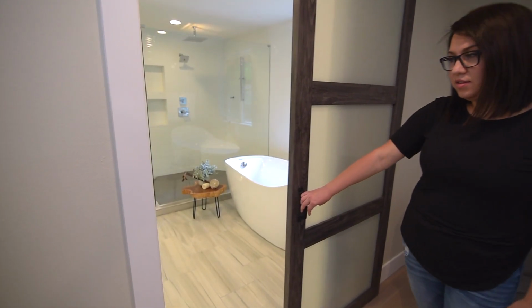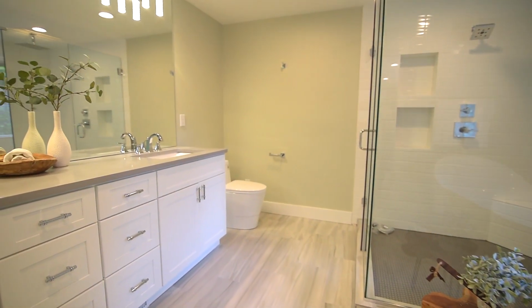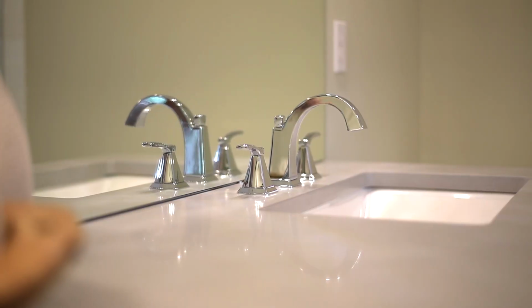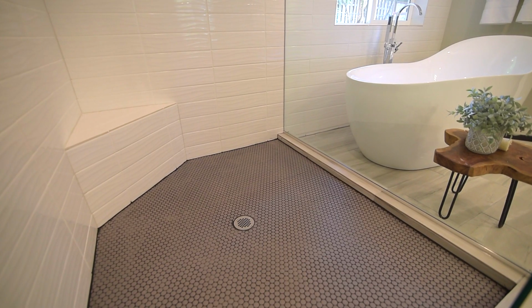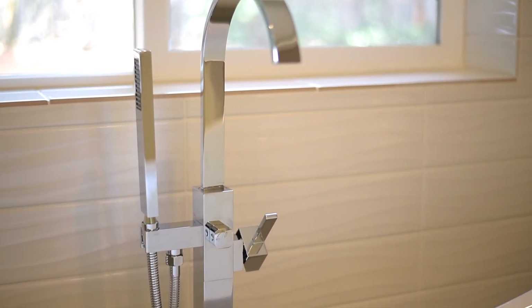This beautiful barn door leads to the spa master bath. We wanted a spa feel in this master bath and went with a clean, white, and simple feel. The granite tile wall extended through the enclosed shower and the freestanding tub. We completed the space with luxury chrome finishes.